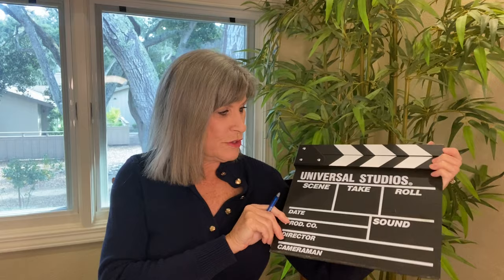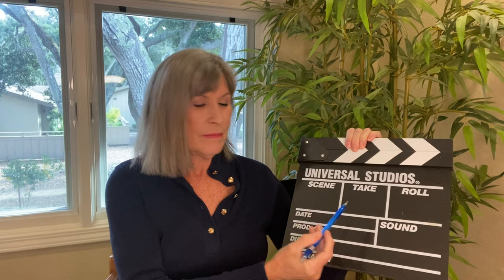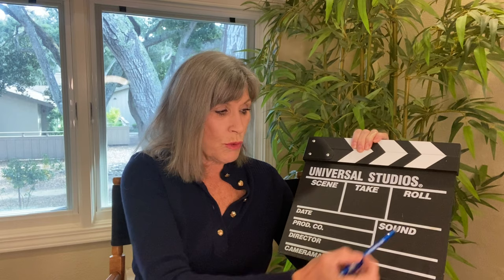The slate, a clapperboard, also known as a slate, clapboard, film clapper, film slate, movie slate, or production slate. We've all seen slates. This is one that I just picked up as a prop for something one time, but it says scene, take, roll. So when we had rolls of film, it would say which roll of film, which scene. So scene 13, take one, take two, whatever. The date, the production company, the director, the cameraman, and sound. So that's basically what the slate looks like.